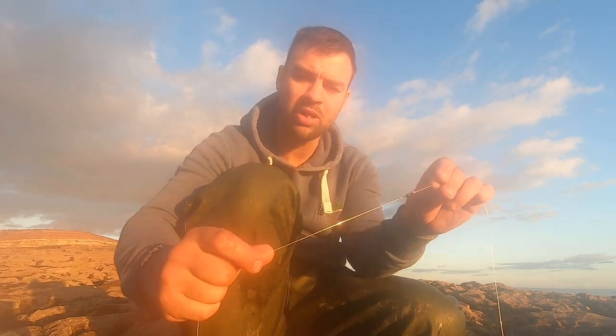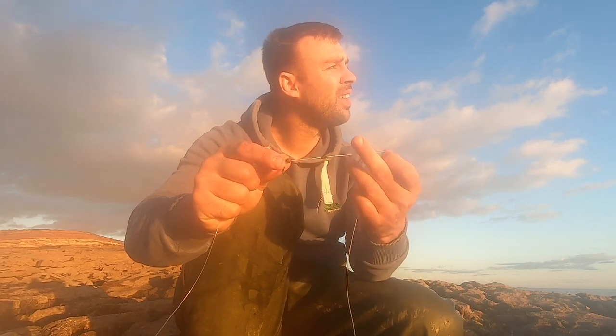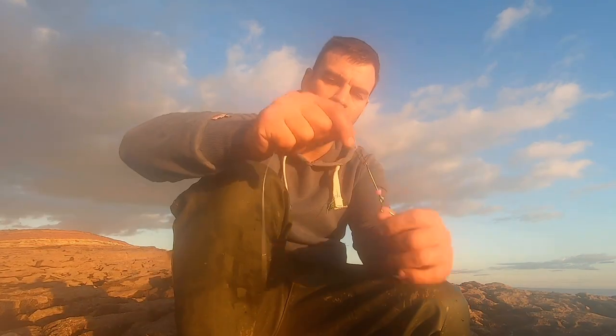Fingers crossed they don't get bitten off tonight, because I'll be absolutely devastated if I do. Then we've got the normal swivel, beads, and our stopper. That's why these fish are getting self-hooked. They're feeling the bait and they're getting hooked. They haven't got a chance to really take it deep, because it hits that stopper, they hook themselves, and then when you're bringing them in, that stopper will slide down and your pulley will be acting as normal.